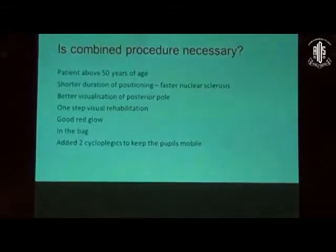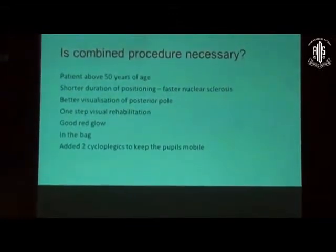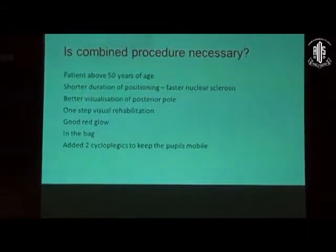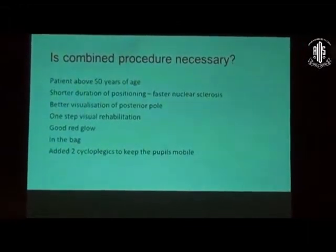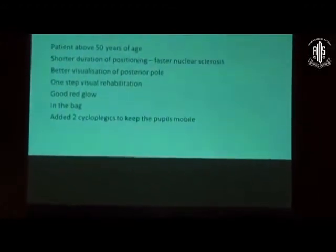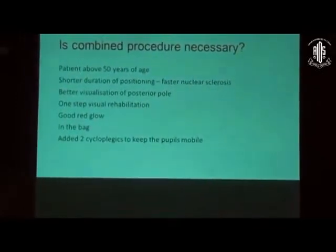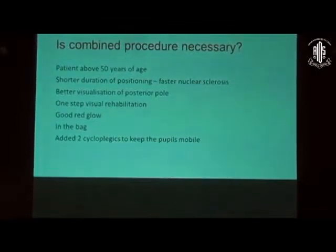And as I said, most of the time we combine with phacoemulsification. All the patients above 50 years we combine it. And the advantage of combining is that there is better visualization of the posterior pole, and as a one-step visual rehabilitation, there is a good red glow, so the VR surgeons can do a good phacoemulsification. And the important thing is you need to place the lens in the bag, because when you put the patient in prone position, sometimes the lens can get subluxated or change position.